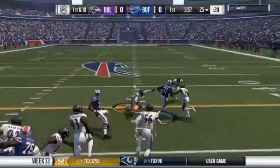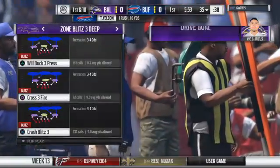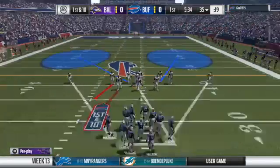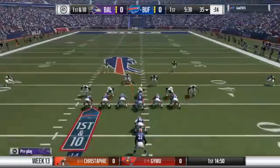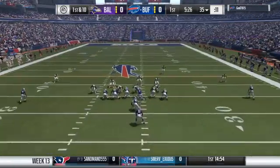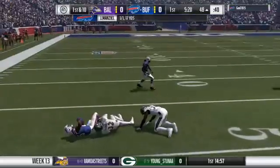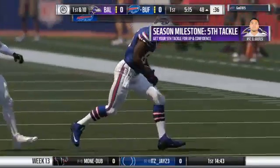First carry for T.J. Yeldon. And he's brought down, getting this one up to about the 35. It's a 10-yard pickup, and it moves the chains. It should go without saying that anytime you run the football well and gain a nice chunk of yardage, that means the offensive line did their job and did it really well. But let's give them a little more credit than that. Because all week long, offensive line meetings, they're going over adjustments, counters, when the line shifts, all those things that go along with it.